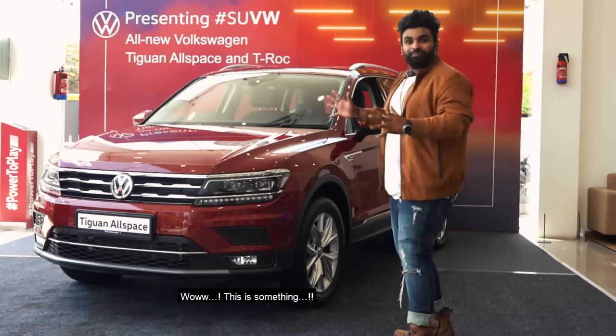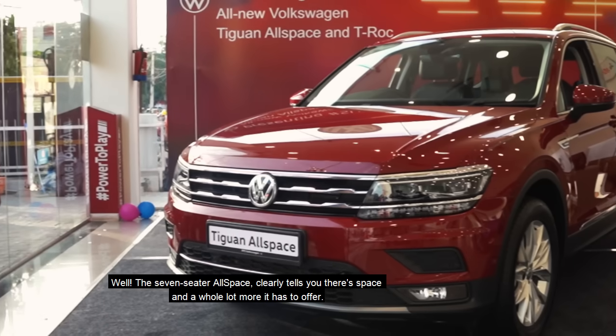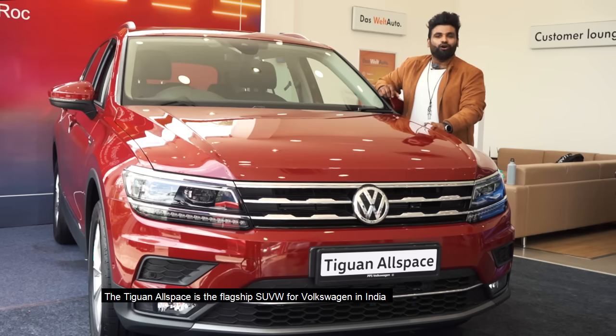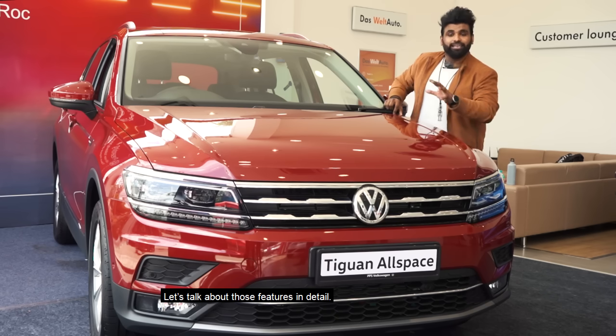Wow, this is something. The SUV looks as if it is making a statement. I am not your regular SUV. Well, this 7-seater All Space clearly tells you there is space and a whole lot more it has to offer. The Tiguan AllSpace is the flagship SUV for Volkswagen in India, so it is filled to the brim with features. So let's talk about those features in detail.